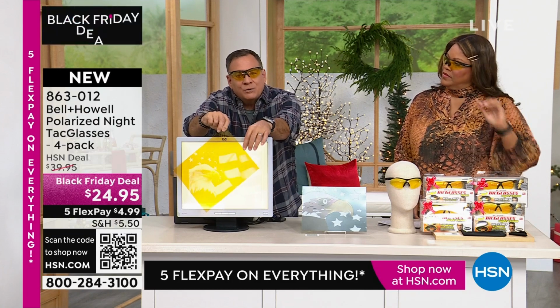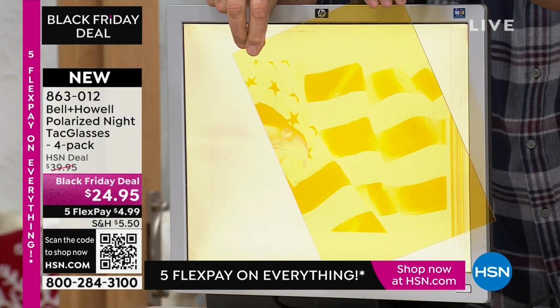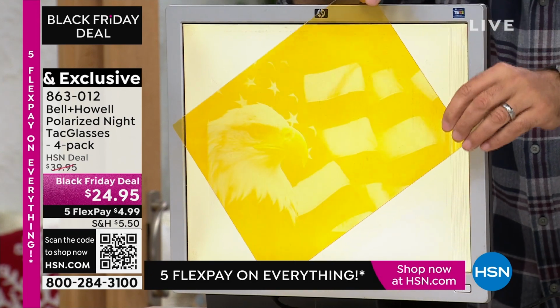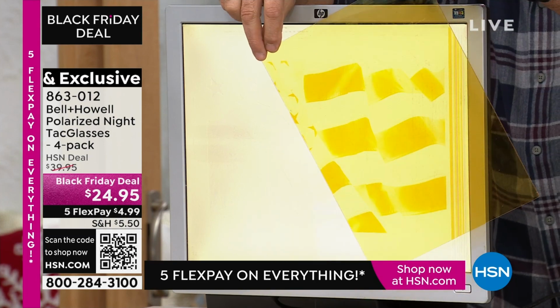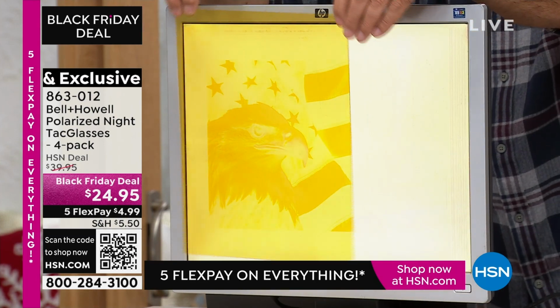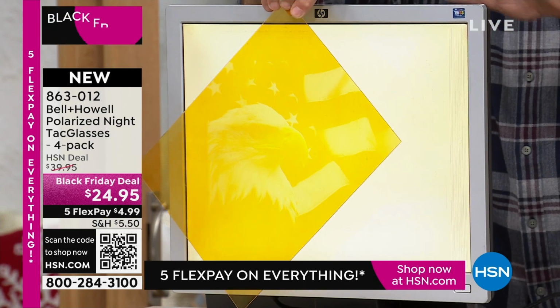Watch this. If I just rotate this piece of material, look what happens to the image. Now, all of a sudden, it went negative. Why did it do that? Because I'm changing the axis of polarization. So the minute I turn that, see what it's doing? All of a sudden, that image went to a negative image. So that's all it's going to do, is remove the polarized light.